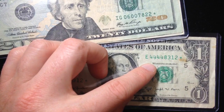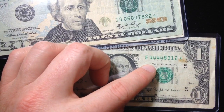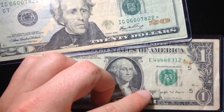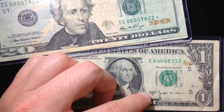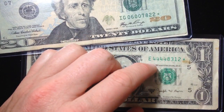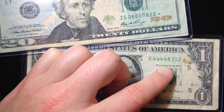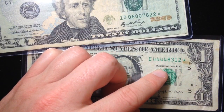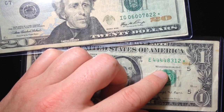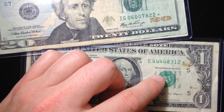There's a good website out there called mycurrencycollection.com, and they have a star note lookup, so you can actually enter the series number. So you would enter 1963B, $1 note, and then enter the serial number that you see at the top right here, and that would tell you how many were produced in this particular run. Now, as I said, if you have one that is part of a production run of less than 640,000, it's going to be worth more than face value.